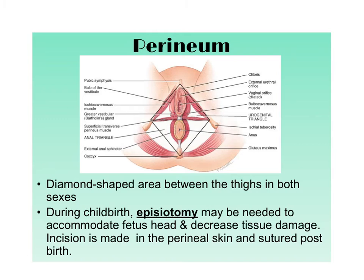Perineum. Hopefully you remember that term from way back in like August, maybe September. Now don't get this confused. This is not the peritoneum. Perineum. So it's right here, the triangular area between the thighs in both sexes. Now sometimes during childbirth, what's called an episiotomy needs to be performed, and that is to accommodate a child with a large head that cannot fit through.